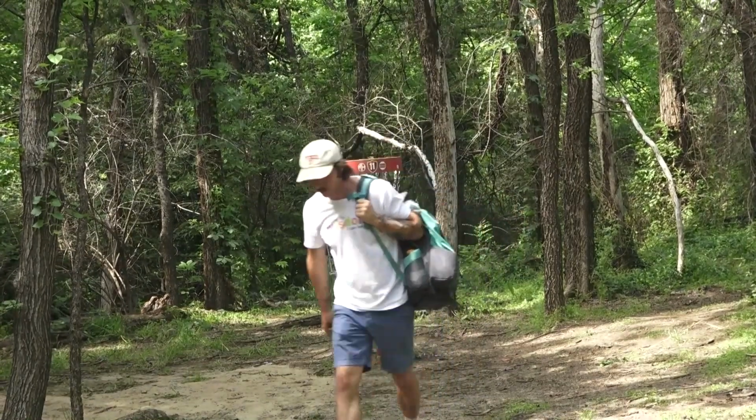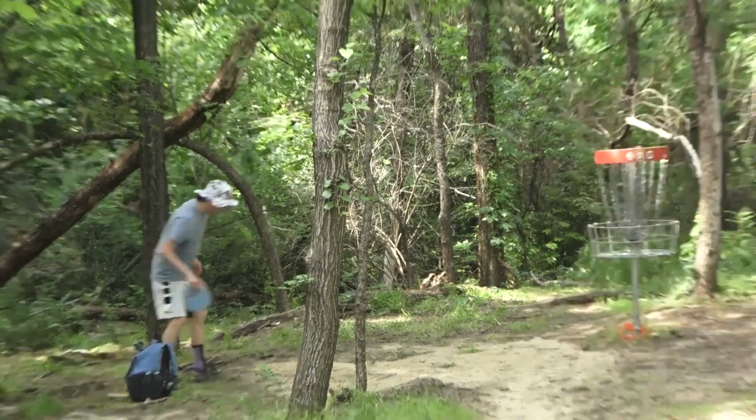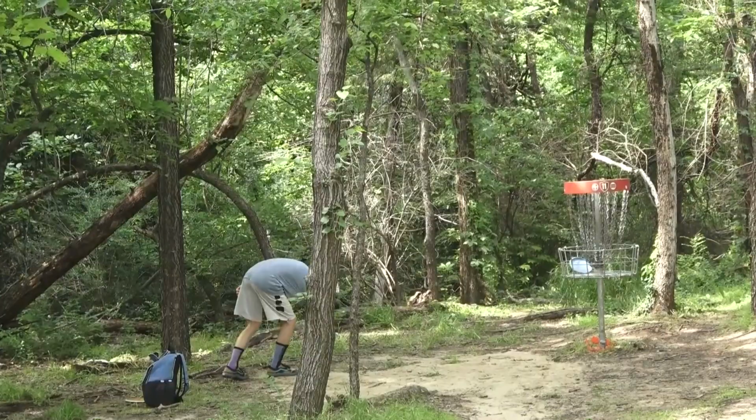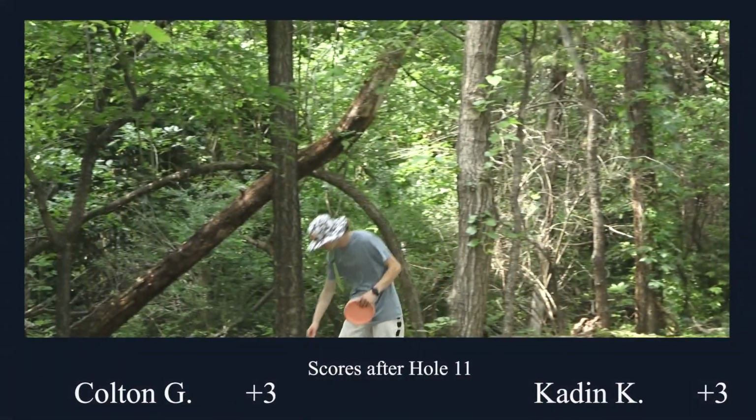Yeah. You know, it's interesting. It feels like they're getting warmed up. You can see that their throws are getting more accurate. Their putts are becoming more accurate. You can really tell that they're getting their game started.